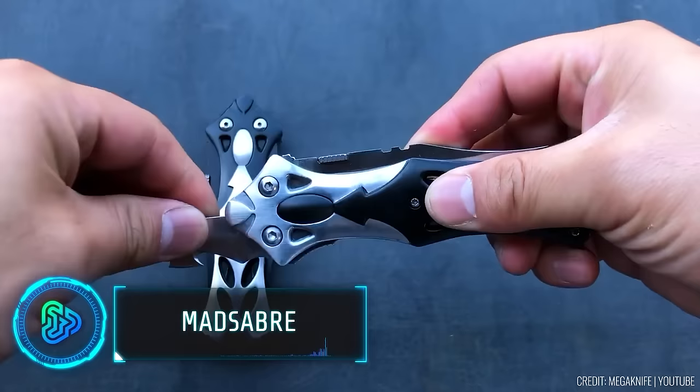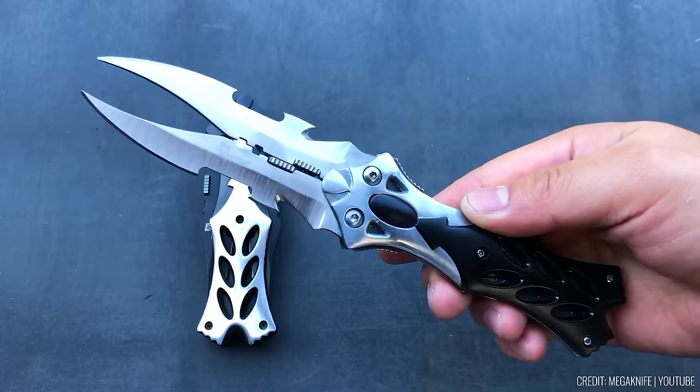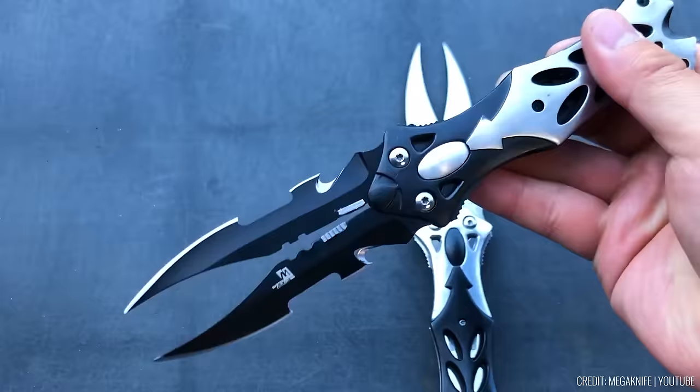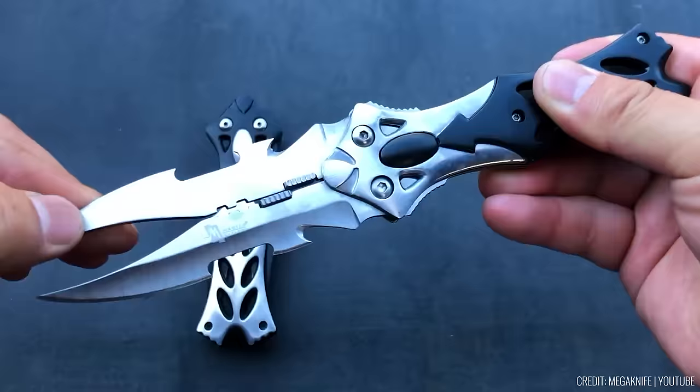The MadSabre is a compact and robust knife designed for everyday carry. With an overall length of 8.5 inches and a 3.5 inch blade, it strikes a balance between convenience and functionality. Despite its sturdiness, it remains lightweight at just 4.7 ounces.